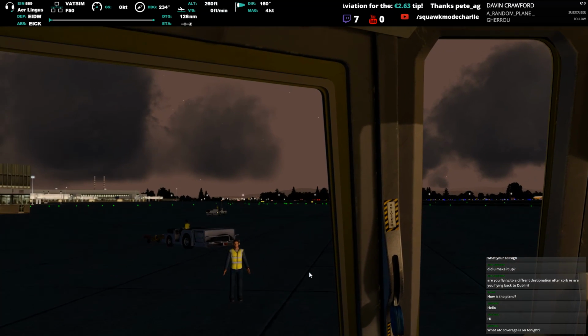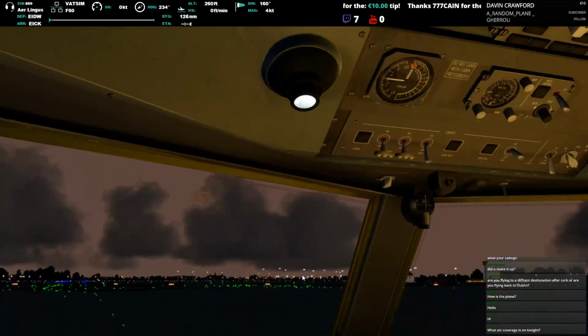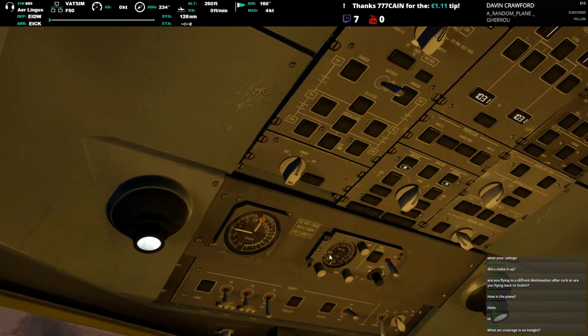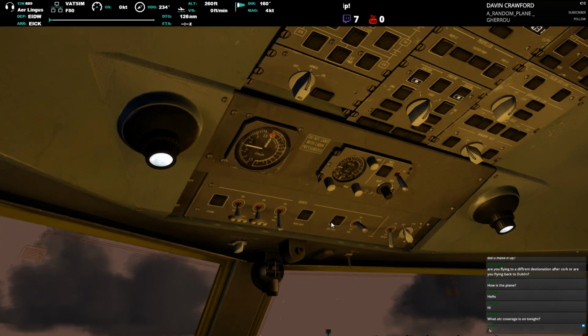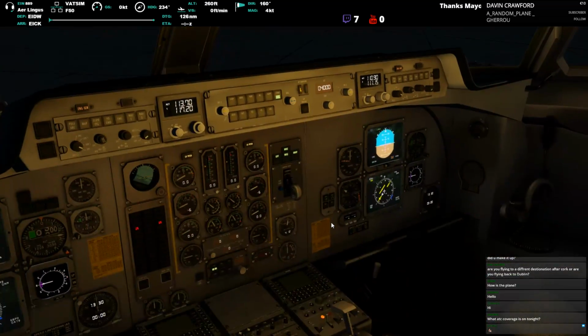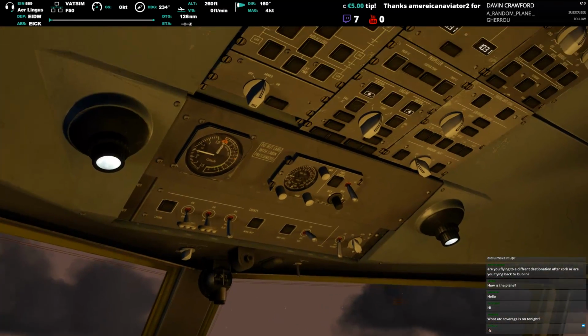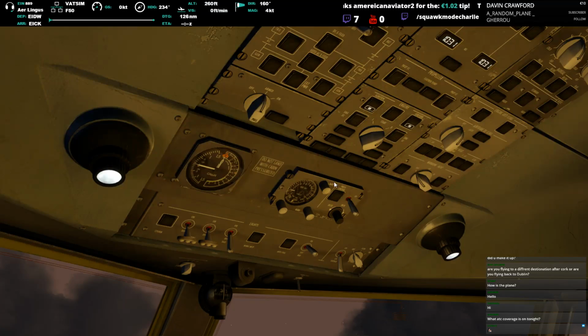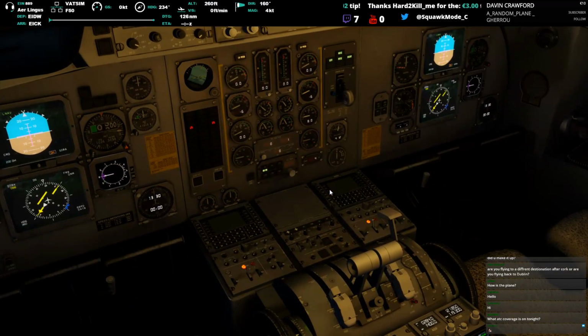Left is clear. Seabird 838 from Echo 2, cross runway 16, Bravo 2, Bravo 1, stand 405. Clear to start engines. Right, so ground line clear to start. Start power is on. Fuel pumps are on. Anti-collision light is on. Power levers idle. Start right first. Go. 20%. Condition lever to start.